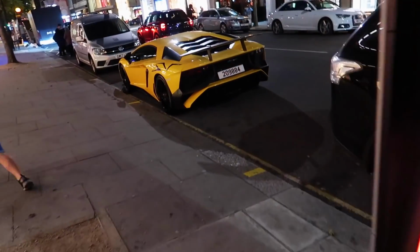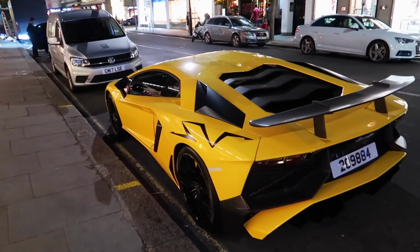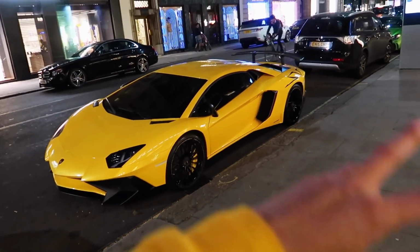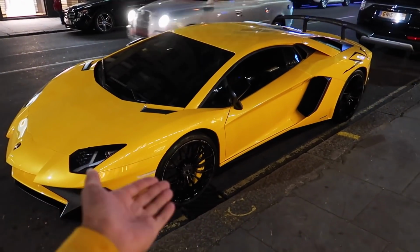And if we go here, we have an SV which is identical to Mr. TG's car, isn't it? Like, that is pretty much identical. It's not his car. I've always been a fan of the SV, and when we compare them, the SVJ to this SV, what would you prefer? I still think the SV is king. We go to a little different location.